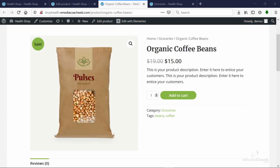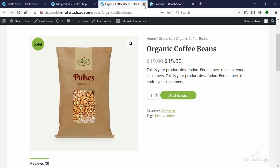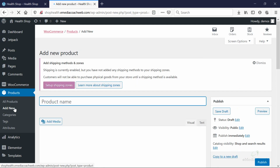I'm going to show you how to create more complex products, otherwise known as variable products. So I'll just close these pages here. Let's go back to products and add new. Variable products offer the customer a choice. So for example, if you're selling cords, what length would you like the cord to be? You may have 3 different options at 3 different lengths. If you're selling clothes, they may be sizes. So in this instance, let's take the same example.